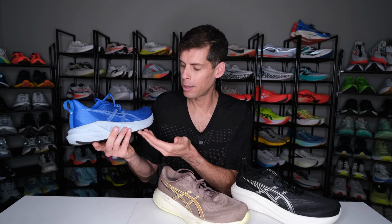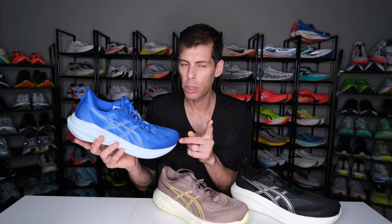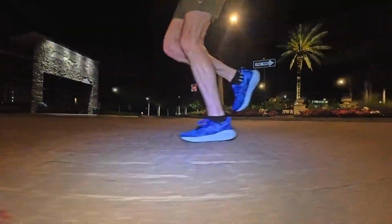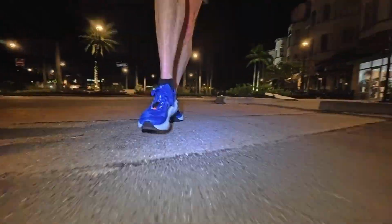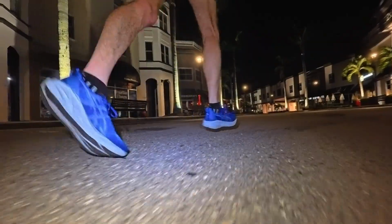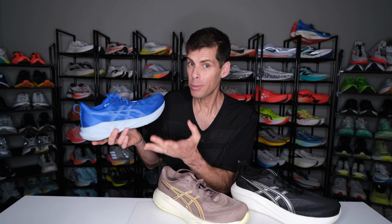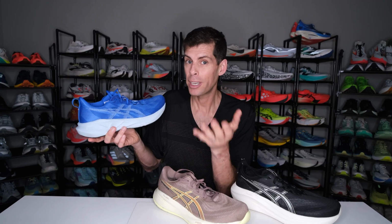Now, even though the Novablast 5 has the softest midsole compound with the Flightfoam Blast Max, this would be my choice if you wanted to run the fastest out of all the three. And that is mainly a product of the weight of the shoe. Because it is so light, it's very easy to get those legs turning over. It's also highly protective because it's so soft and we have such a big stack height. And because we have such a big stack height, it's also going to be protective in the long run.